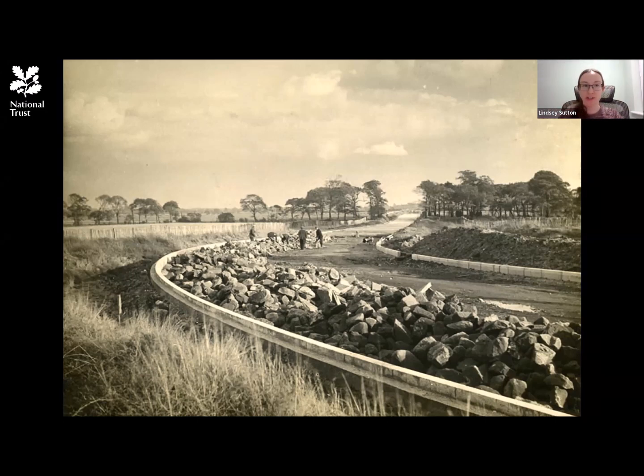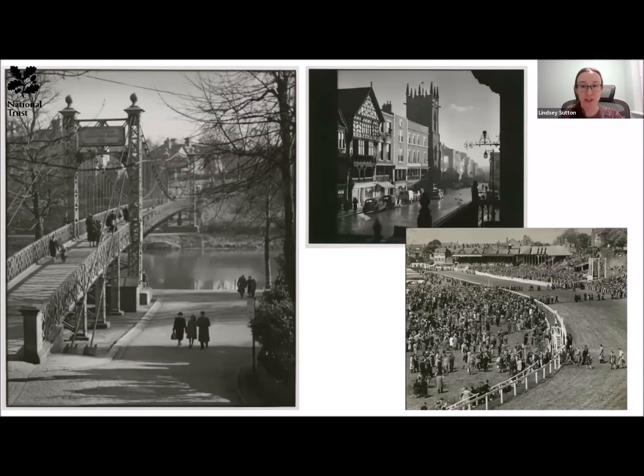So due to the success of Hardman's business, he also had a second studio, which is worth mentioning. The second studio was located in Chester on St. Werburgh Street, just by Chester Cathedral. And the studio was open for 20 years from 1938 to 1958. And Hardman spent roughly 2 to 3 days a week in Chester. And as a result, there are lots of images taken in Chester, taken around the racecourse, over the Dee Bridge, in the main city centre as well.